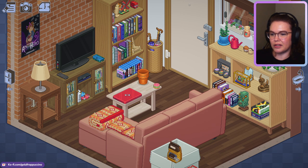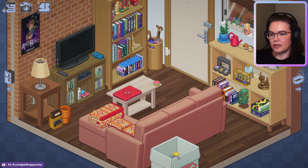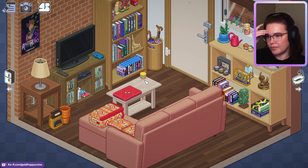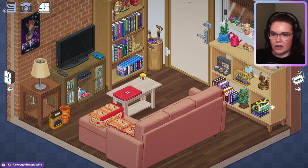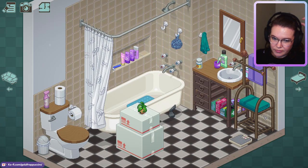Oh, I can stack them. Nice. Oh, we got some soil. I feel like we need... Well, we'll just move these here for now. Those coasters are so cute. Alright. Well, I'm sure we're gonna move things around again.